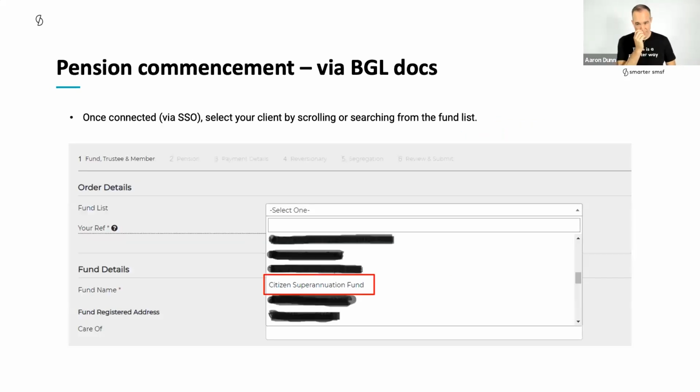So Devin, we might then move across, because one of the key things that both of our teams have been working on in recent times has been around our pension commencement. One of the things that we have had a limitation on with the pension documents for some period of time, we've been able to get the information from BGL when it comes to things like fund details, member details, and so forth, but the components and the details of the particular member themselves, we were limited. So what Jeevan's team has been able to do is put together some, I guess, API information for us to now enable us to fully populate the pension documentation for you.